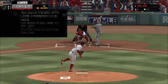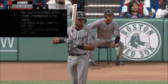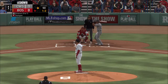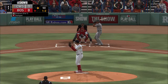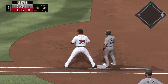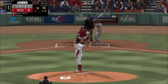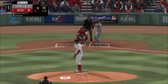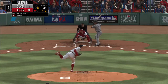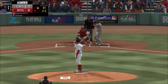Halfway to 100 pitches. Here it is. In there, 1-2 now. And he'll snap one over to first. And he's back standing. Tough pitch to lay off there, but he did, and it's even up at 2-2.